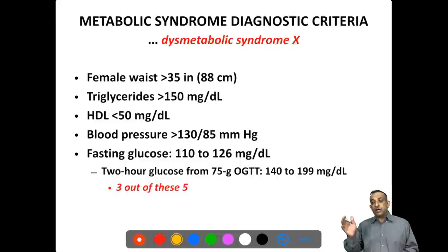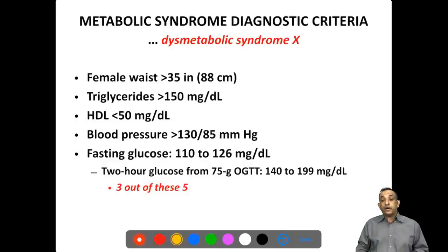PCOS women have a high probability of having endometrial cancer, you know, because of the high proliferation of the endometrial lining. They have a high chance of diabetes mellitus type 2 because of the insulin resistance. And they also have a high chance of having ovarian cancers. But in addition to all of that, coronary artery disease. Now, what is the problem? Why are they more prone to coronary artery disease, the dysmetabolic syndrome X or the metabolic syndrome?